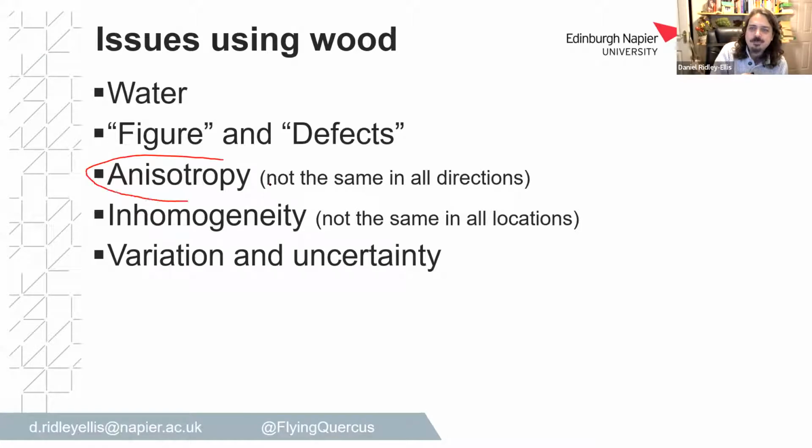I've mentioned the fact that it's different in different directions, but it's also different in different places as well, related to what I said about trees growing wood according to their needs at that particular time. So within a piece of wood, within a log, you will get variation in the radial direction because of that change in the tree's needs over its lifespan. And also you'll have changes in the vertical direction as well, up and down the tree, depending on the wood properties that the tree needed at the base or at the top.